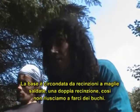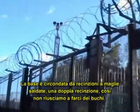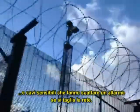What else is there about the base? The base perimeter is surrounded by weld mesh fence. It's now double layered weld mesh fence because we keep cutting holes in it. They've got cameras every 100 yards. They've got tremor wire on the fence, which means every time the fence vibrates it sets off an alarm. Despite this we still managed to get in.